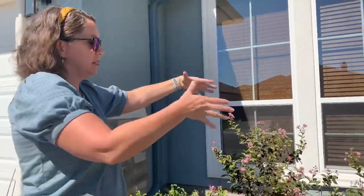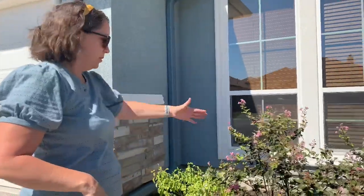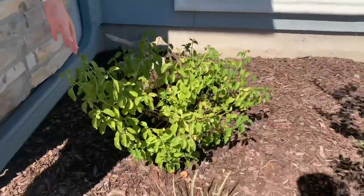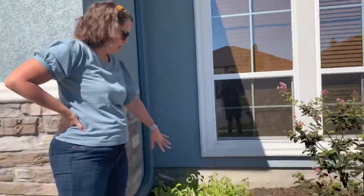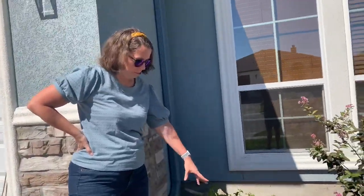So I wanted something smaller here since it's so close to the house and in front of the window. So this is my Tonto. Over here is a Lantana, and it has only bloomed once or twice. I think it might get a little bit too much shade right here, but I'm gonna keep it going because it has grown quite a bit.